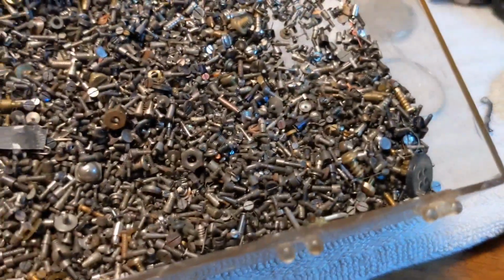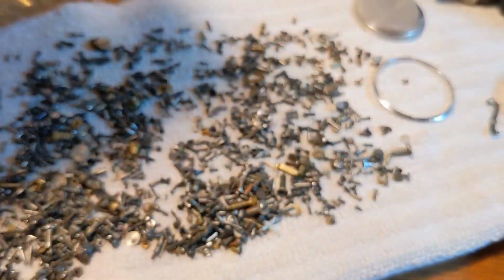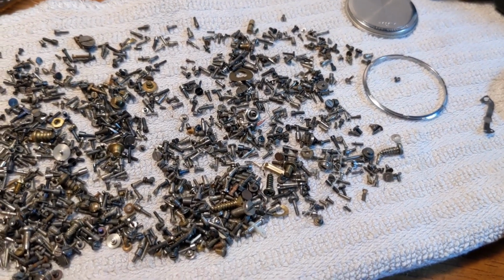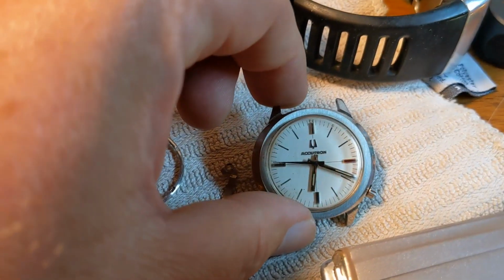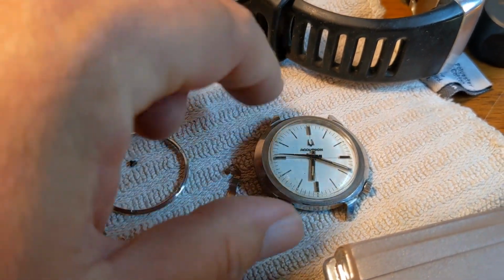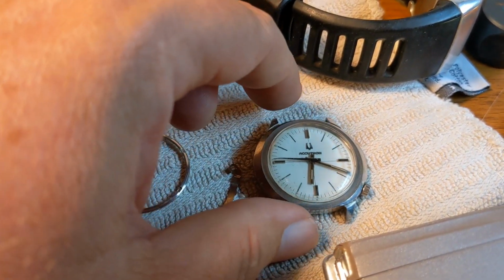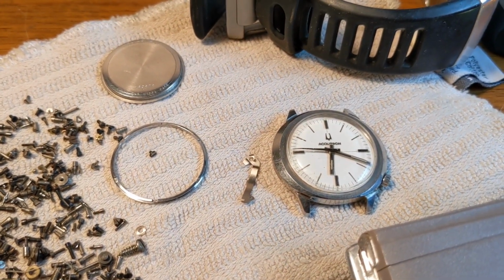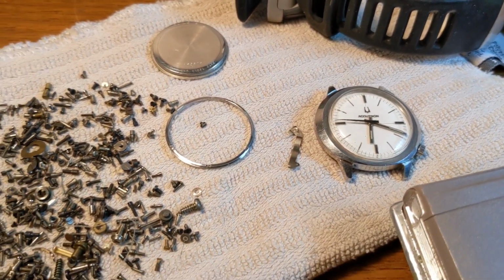I do have this box of thousands of screws. Unfortunately, it's taking me forever to find the correct screw to fit it. The watch does work. I installed a battery, and by holding the clip down, the second hand does move, so the watch is running. It's probably around a $100 watch in the condition it's in.